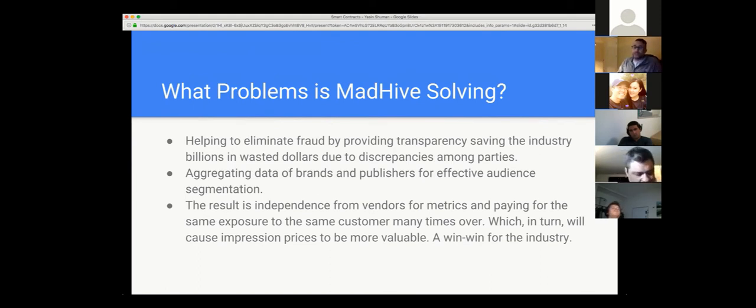The result is that the advertisers no longer need to worry about dealing with a third party that usually gives them these metrics, separate from the publisher, which in turn causes impression prices to be more valuable because you can target better. So the advertisers get to target better. They save money by not having to pay for additional services from metric providers. And the publishers of the content get to charge more because now they can give better data. You can actually target who you want, right? Instead of like a shotgun approach.